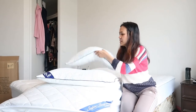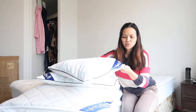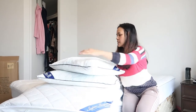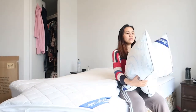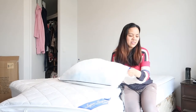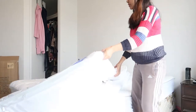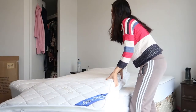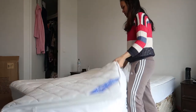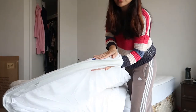That's the one. It actually expands. Two pillows there. That's how thick it is, but I think it's gonna go more thick. That's good. So two free pillows, and this one's a queen size one. How big will it become? So that's the thickness.